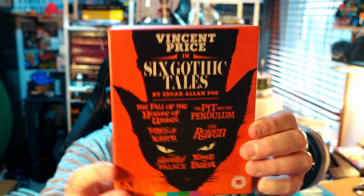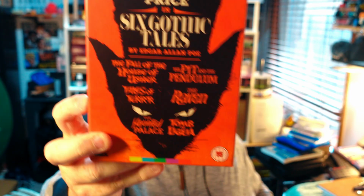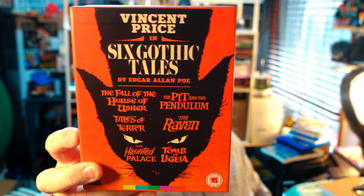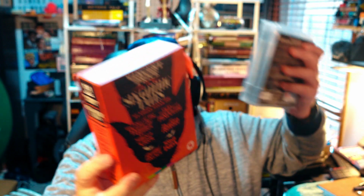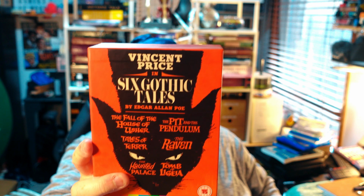And the last one is one that you're definitely going to want to have in your collection. You definitely want to drop into. Again, it's from Arrow Video. Six Gothic Tales by Edgar Allan Poe, all starring Vincent Price. Now, these ones are Fall of the House of Usher, The Pit and the Pendulum, Tales of Terror, The Raven, The Haunted Palace, and Tomb of Ligeia. All of those really groovy Roger Corman, Edgar Allan Poe joints that had Vincent Price in them. Really nice transcriptions of them as well.